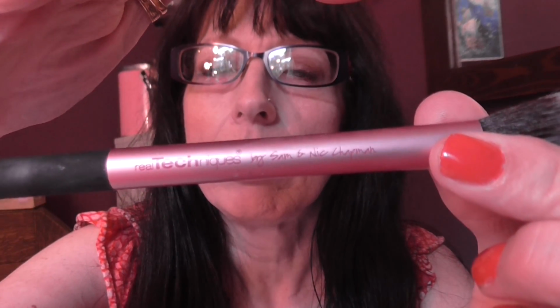these things are all from online. A Real Techniques brush, if you can see that. I haven't got my proper lights up, so I hope the lighting's okay. I look a little bit orangey, so I hope it doesn't come out that way.